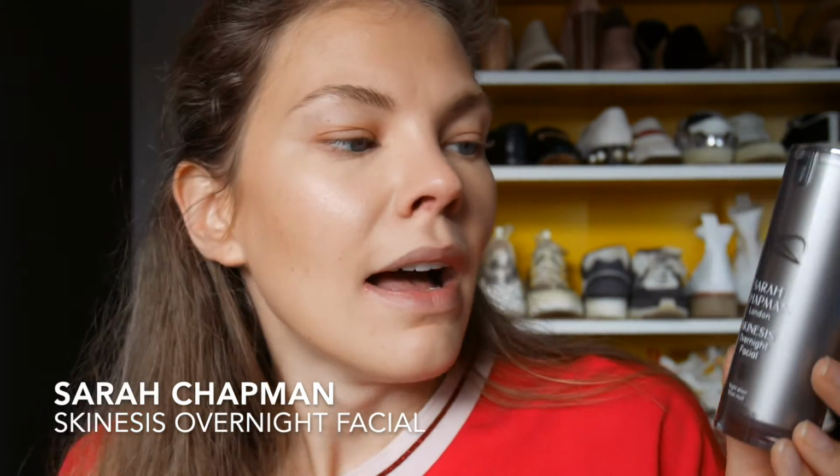And then to more rich, nourishing, I am still absolutely in love with the Sarah Chapman Skin Essence. This is the overnight facial. I also have the morning facial. I actually used it this morning, but the night one I'm a big fan of. It has so many incredible things in here. It's got vitamin A, vitamin C, E, the coenzyme, alpha lipoic acid, Abyssinian oil, baobab oil, absolutely incredible. So those are my top 5.